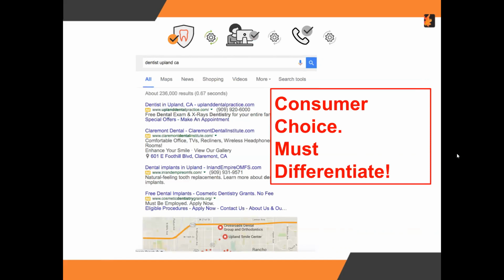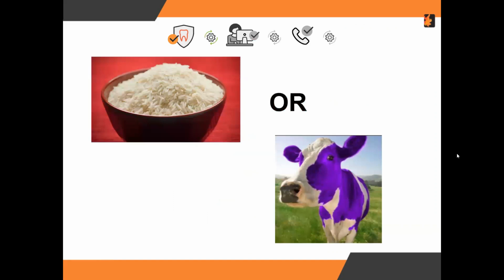So I want to kind of work through with you guys on what you think is good ads and bad ads. So to do this, we're going to compare commodity to the purple cow. So the commodity rice, it means it's like everybody else. There's nothing special about it. The purple cow, obviously, cows are not purple. So if you're a purple cow, you're going to stand out, and everybody's going to be putting their eyes on you, and everybody can be paying attention to you. So how do we make sure that we're the purple cow of the Google ads?